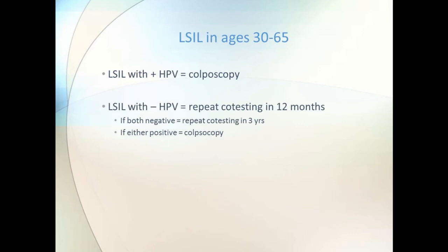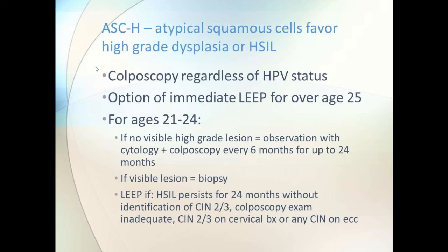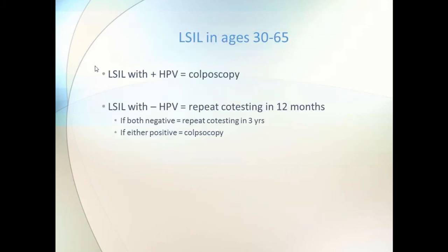For low-grade, LSIL in ages 30 to 65, again, if the HPV is positive, they go to colposcopy. If it's negative, repeat in 12 months.